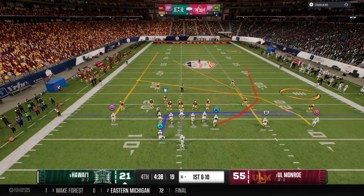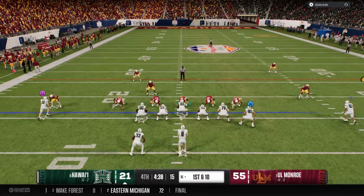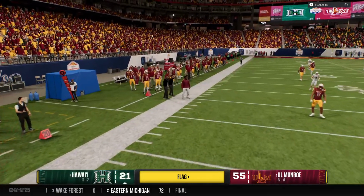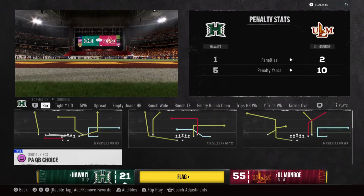And the Hawaii offense comes back out on the field now. Last time out, a one-play touchdown drive through the air. Can they keep it going here? He's running out of time here. And the pass is just thrown away. Clearly intentional grounding. And here comes the penalty marker.